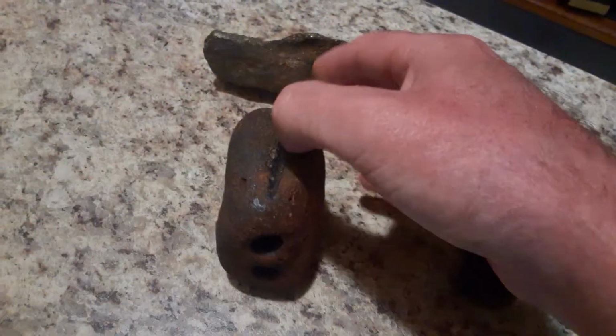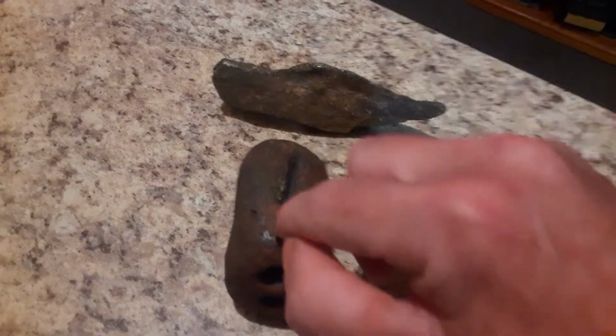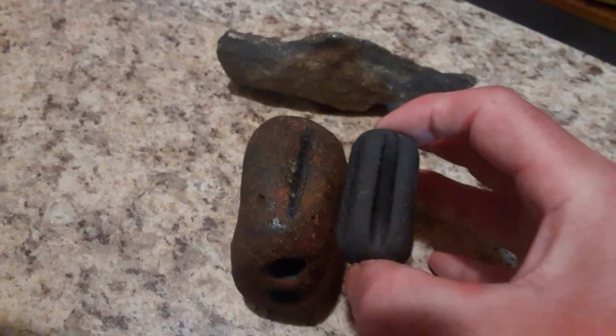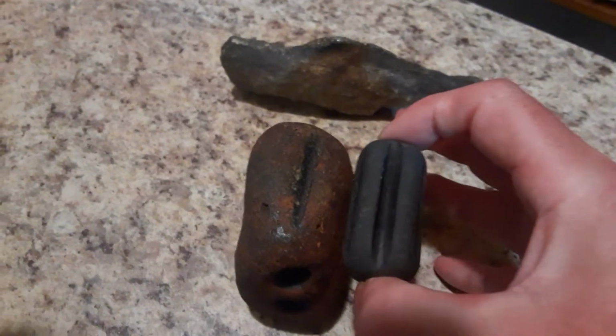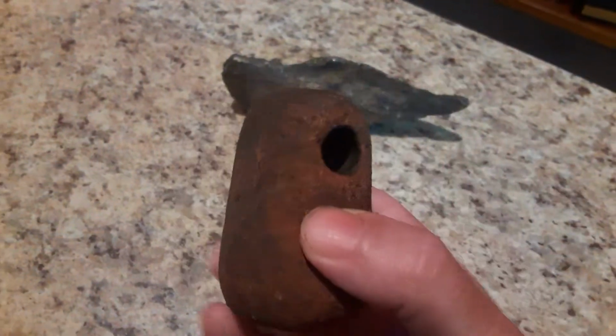When I got home and took a good look at it, look at this. This is my braiding stone. This was found 60 yards away, maybe 50 yards away, in another gravel bar. So I'm thinking this may be another braiding stone, y'all.